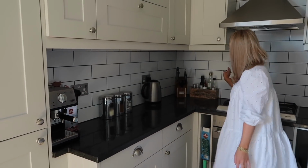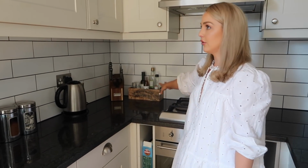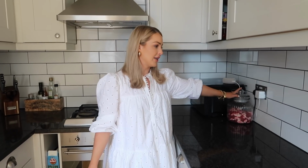And then I also got this from H&M Home just to store our oils and salts and peppers and seasoning and stuff in there. And it kind of matches in with the wood effect details going on. But that's pretty much it for the kitchen. I want to get some other jars like this. This was from TK Maxx and kind of do the Kardashian style and put biscuits and stuff and make a little section here on this wall, but I don't like it to be too cluttered in here.